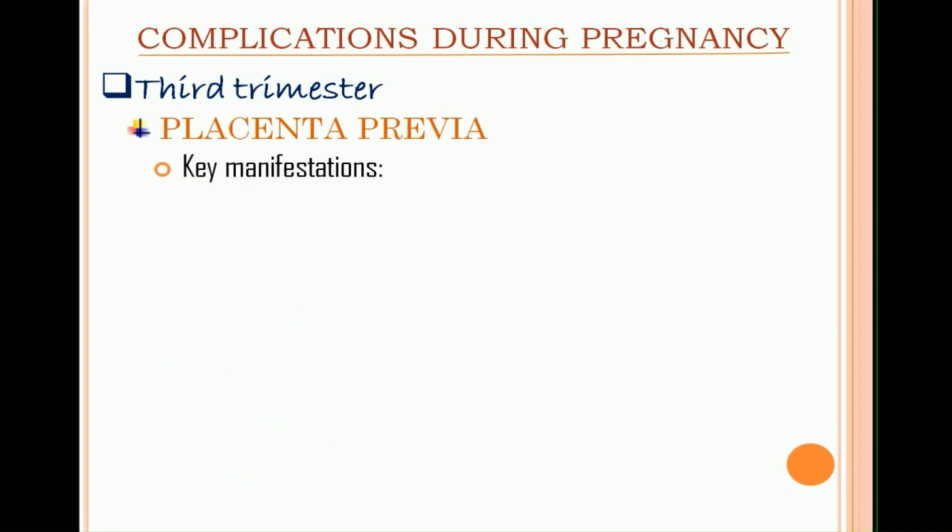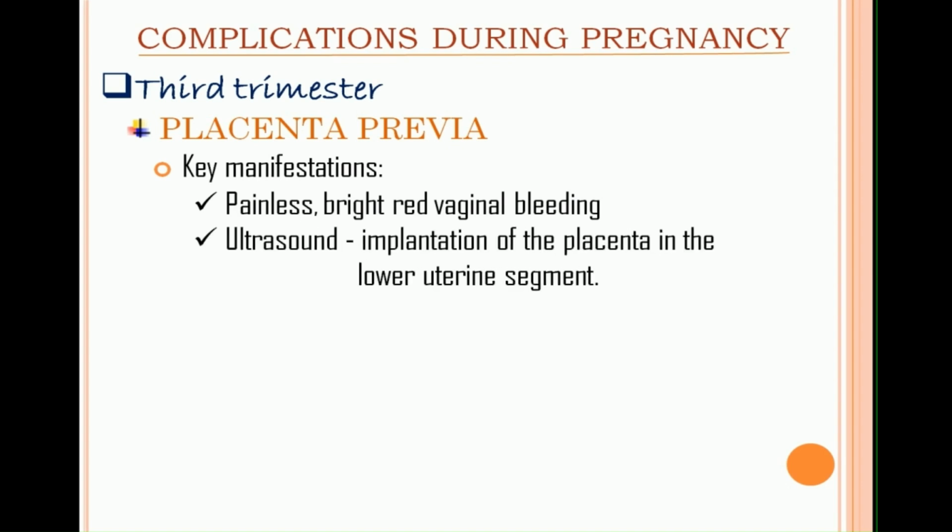Key manifestations: painless, bright red vaginal bleeding. The ultrasound will show an implantation of the placenta in the lower uterine segment.